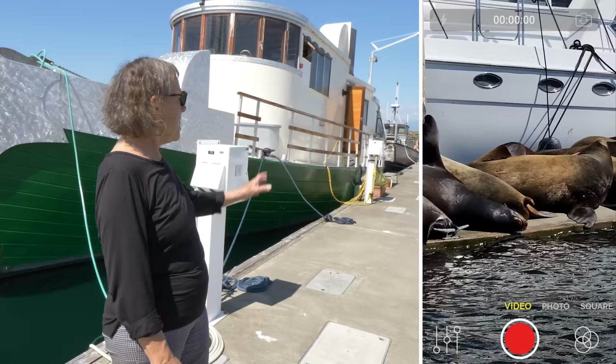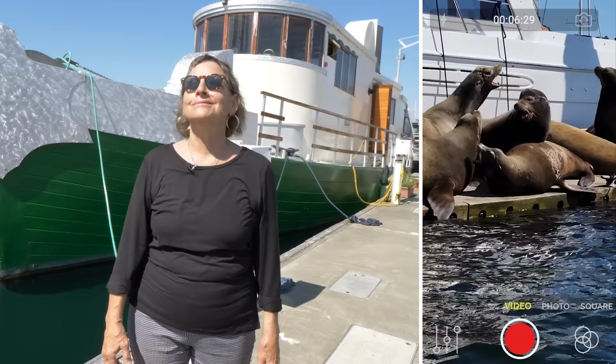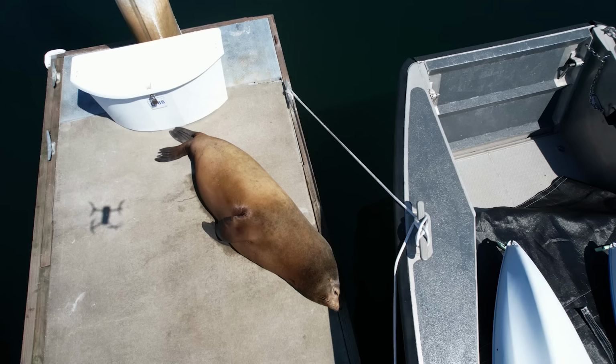But they will line our breakwater, and 24/7 they will be bellowing and cackling and crying and all of their noises. But that's what you get.